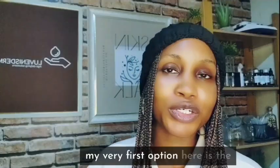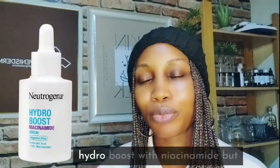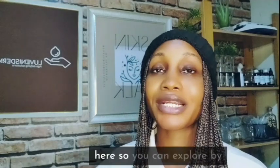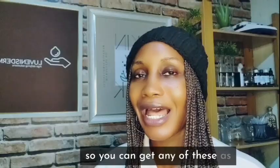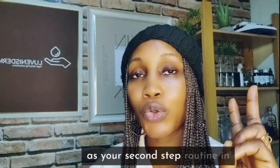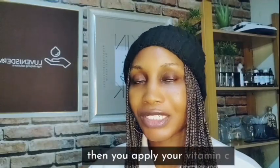My very first option is niacinamide 10% plus zinc 1%. Or you go for the Neutrogena Hydro Boost with niacinamide but fragrance free. So I've given you enough options here so you can explore. You can get any of these as your antioxidant serum, as your second step routine in the morning. After you've cleansed, then you apply your vitamin C serum.